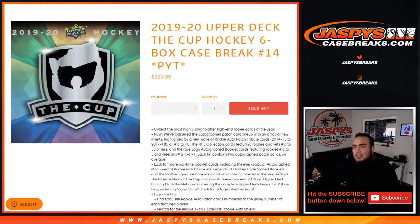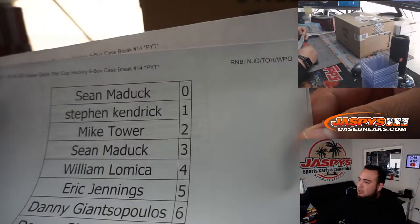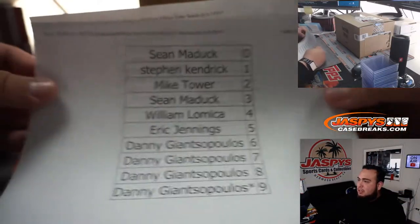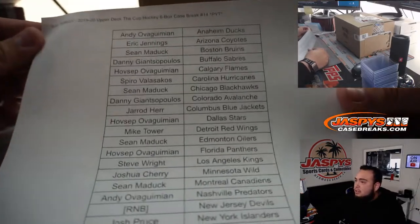1920 Upper Deck V Cup Hockey 6-box case break. Pick your team's number 14 just sold out. Again, we had a little R&B filler for the Devils, Toronto Maple Leafs, and the Winnipeg Jets. So there you go. There are the customer names. And here's everybody else that bought in straight up, guys.